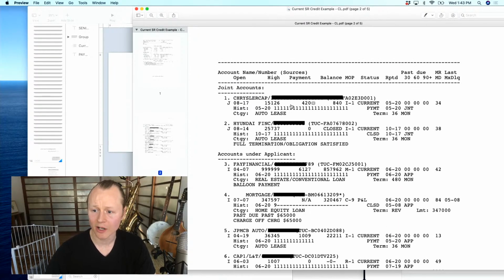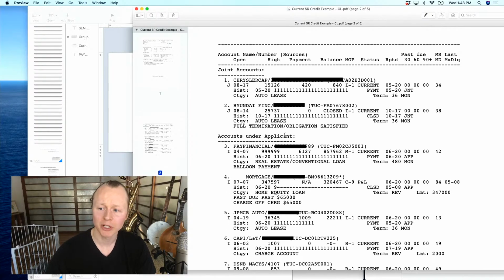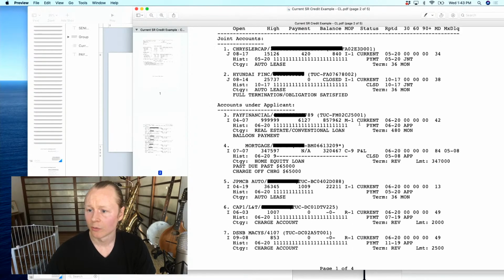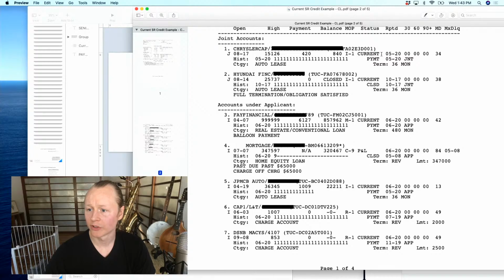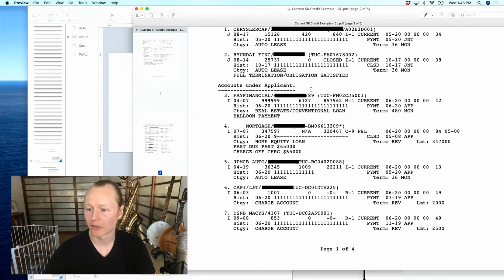Like I said, with lifestyle, we can see a couple auto leases here. It's a Chrysler and a Hyundai, so not luxury vehicles, so that's probably a good thing to see. They are current on those loans. One of them is closed and one of them is still current and active. All ones, they're making their payments, and this one got paid all the way down to 0, so they've actually closed out. Full termination, obligation satisfied.